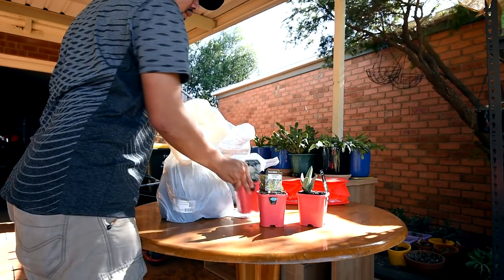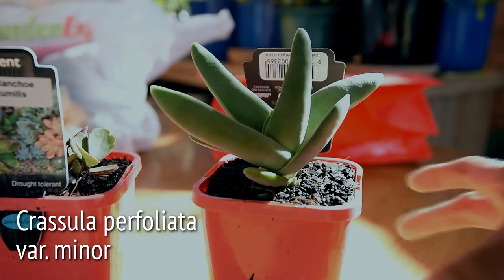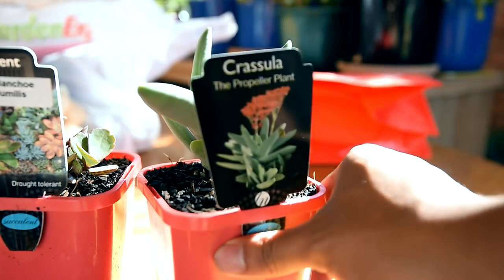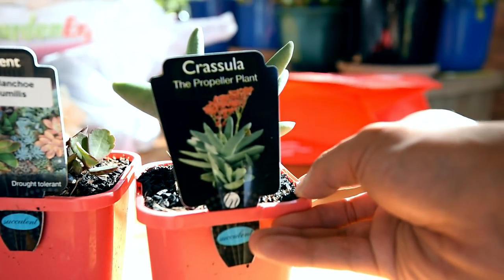Now it's time to start looking at the plants. First up is the Crassula perfoliata var minor, previously known as Crassula falcata, and more commonly known as the propeller or airplane plant. It takes its name from the way the leaves grow along the stem.